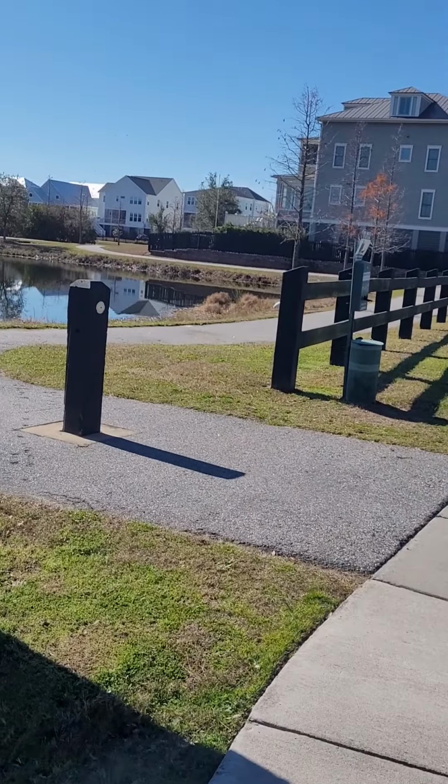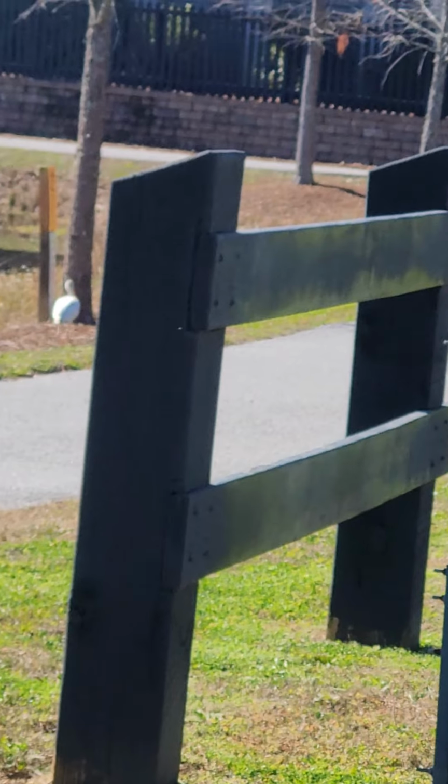Oh, y'all, look there. That's what we saw earlier. Look at him just walking around. Let me get over, see if I can get a closer look at him.